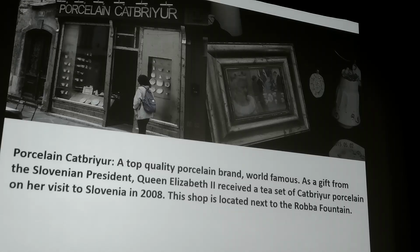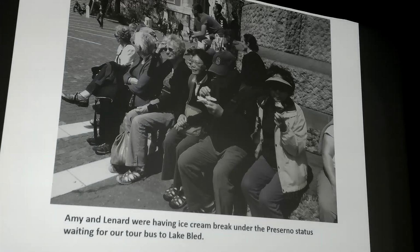And then after we finished lunch and looked around the old town, we sat under that statue and had some ice cream waiting for our bus to take us to Lake Bled.